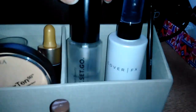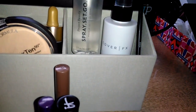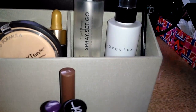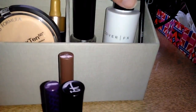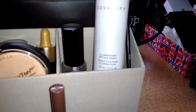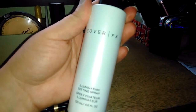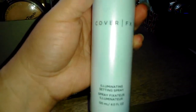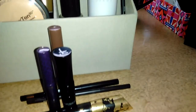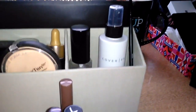And then the same thing from the last 2 weeks is the Spray Set and Go. This one, again, I like to use when I wet my brushes for shimmery shades. And this is the Cover FX Illuminating Setting Spray. Again, it doesn't matter how much I shake this one up, I still get glitters all over, but I really don't think I mind it. Again, though, it's the only one I have right now, so it's kind of perfect for me to use right now. So we're going to go ahead and move up to this area here.